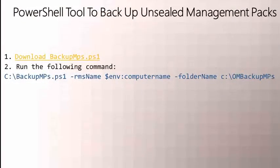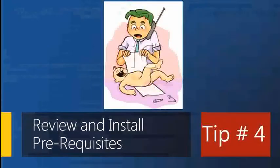So you can download this tool. The link is there in the PowerPoint deck to download the tool. That's the simple command that you need to run, which will actually back up the MPs for you.